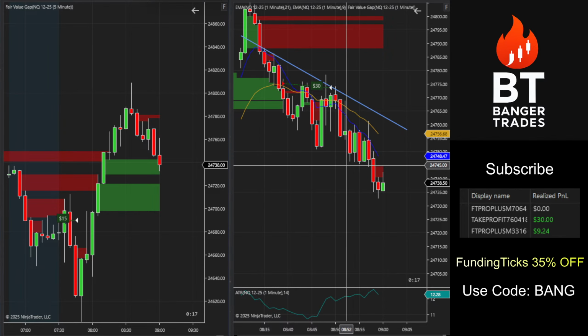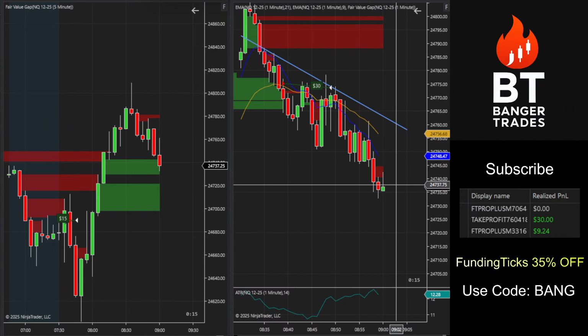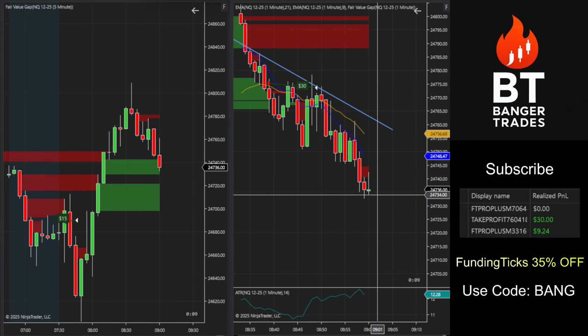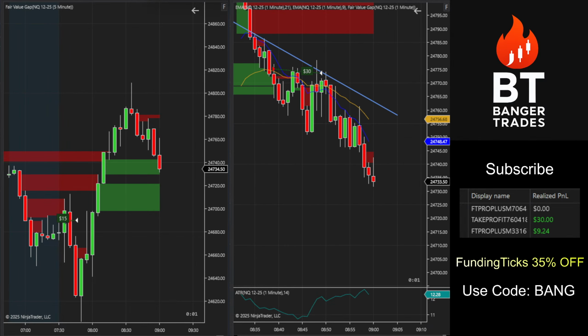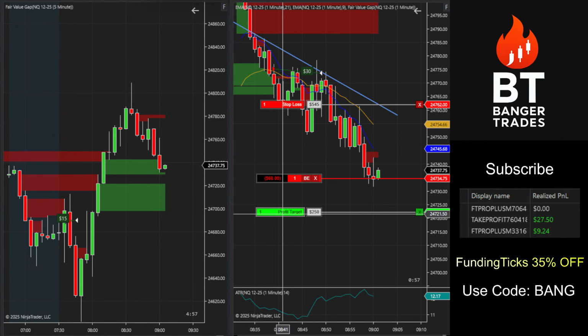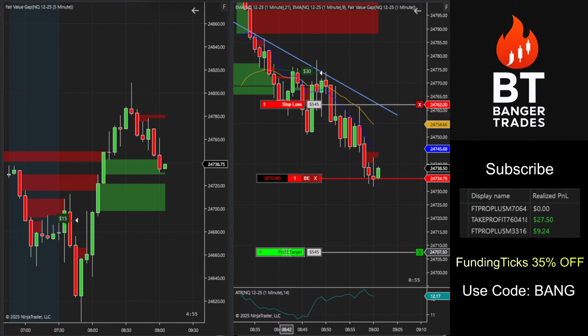Yeah, it's kind of respecting it pretty well. So we might close lower. Yeah, we could start to retrace a lot of the move that we just made upwards. Order filled. Maybe not the best trade, but nice close out of that gap.